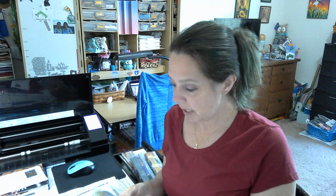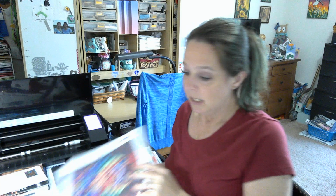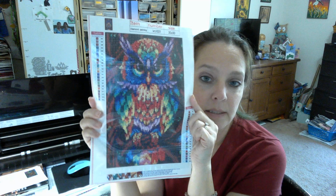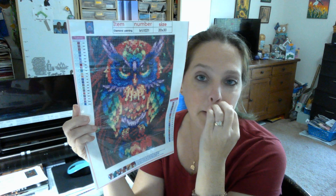So this next one I know has been going around, and I have seen it more than once. It's too small, but he's so pretty. You all know I love all colors, so I love that he's a rainbow owl. And I do have this version in rhinestone in one of those round, what do you call this? I guess it's just like a wall decoration.